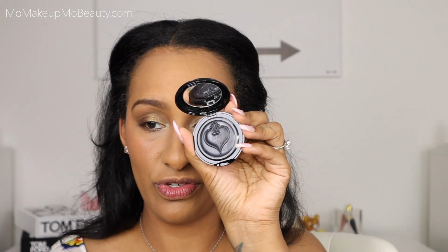I'm going in with like no product because I'm scared. But that's pretty. That's actually really pretty. Wow. So now let's try it with the sponge, okay? I found a little clean spot right there. Oh yeah. That's pretty. Oh my gosh.